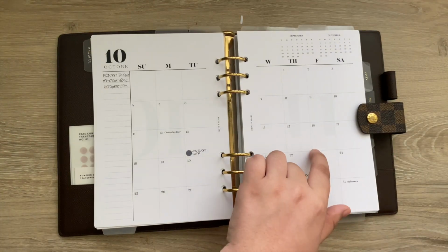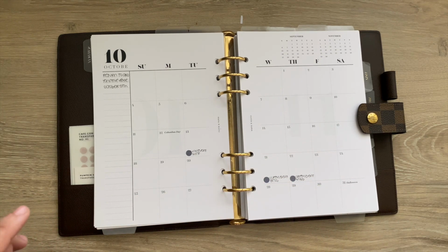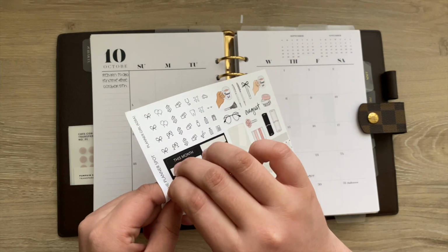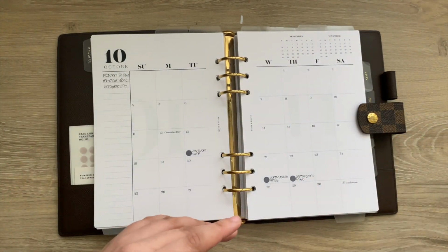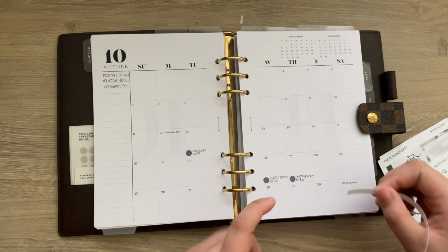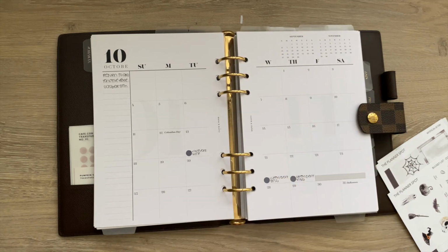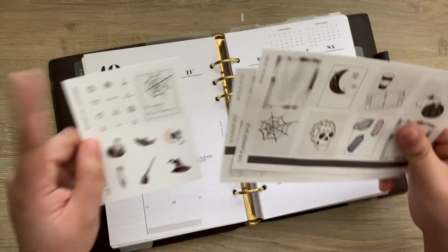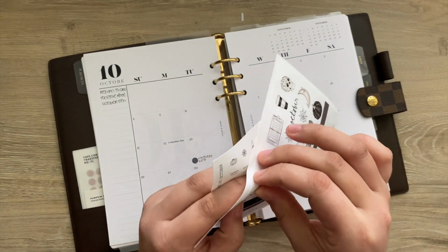I am traveling this month, so my niece is getting married and I'm actually going to go to her wedding. So I'm going to borrow this washi strip from one of my other Planner Spot sticker sheets that I have, and I'm going to use this to mark the weekend that I will be gone. Okay, so we have that in there, and then I'm going to add, let's see, this little plane in here.